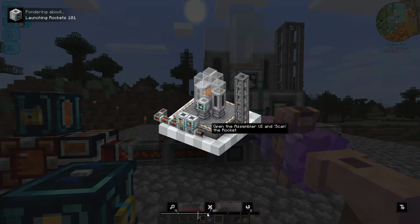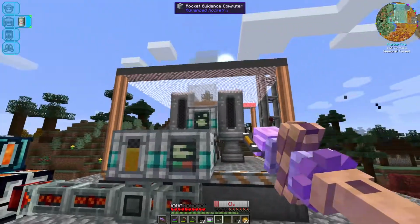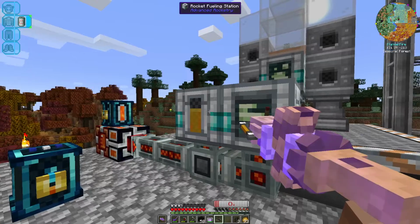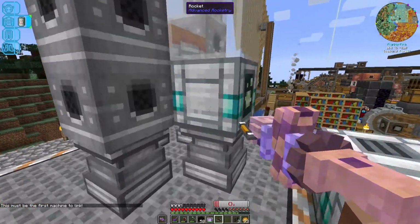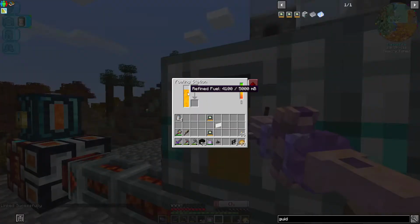Okay, so it says scan the rocket. We did. Press build. Oh. Okay, so clear to liftoff, hit build. It's building. Oh, it froze there for a second. Perfect. Build complete. Okay, so I think this must be the first machine to link. Link successful. Hey, it's filling. Nice.